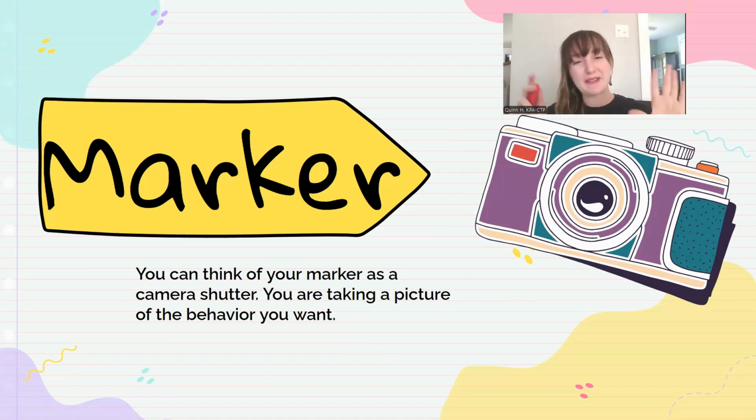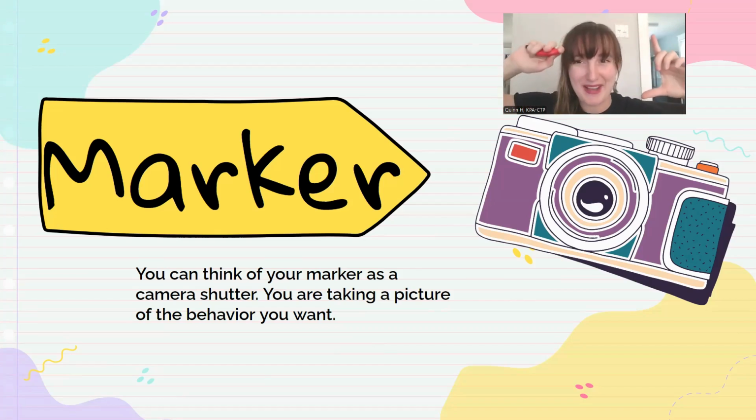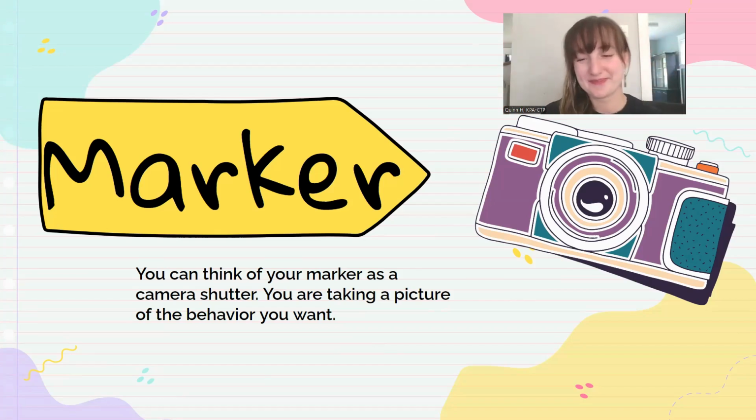But it's also kind of like a camera shutter. You're taking a picture of the behavior you want. In fact, sometimes I have people hold up their marker like it's their phone so they can imagine taking a picture of the exact moment the dog does the behavior. Or if you used to use a camera like this, you can imagine holding it like this.